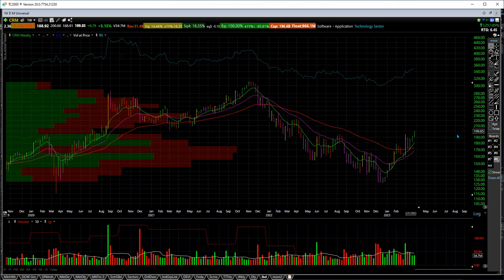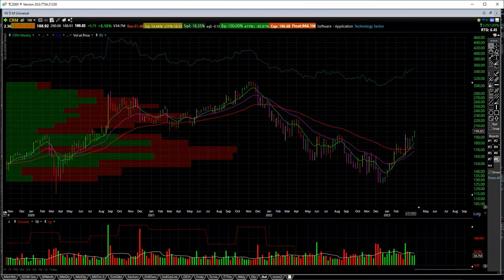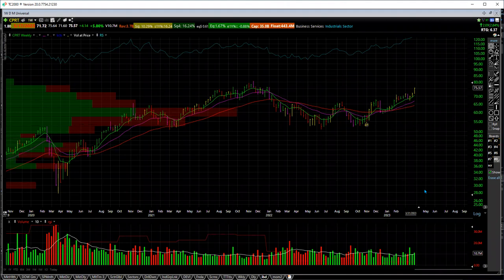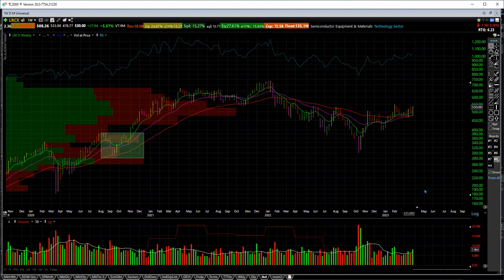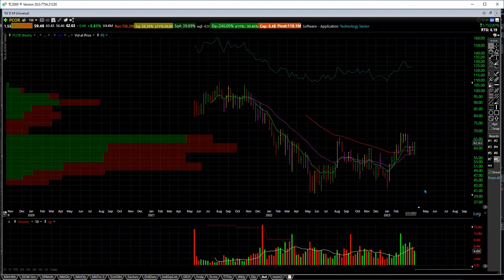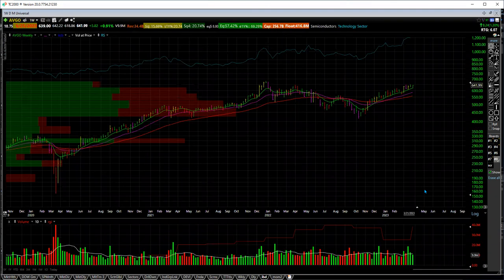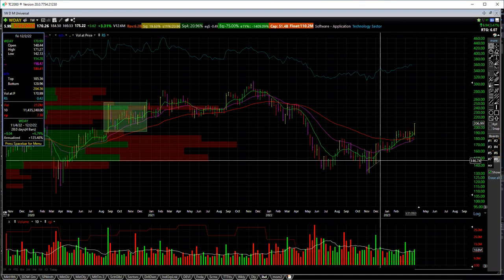Salesforce, so this is a big stodgy stock. It looks like it's putting in a bottom and starting to find its way into an uptrend. DB, Copart, ADI, LRCX, Pico, GPK. That's nice momentum there. Avago, another tech stock which is showing good patterns. And then Workday, big tech stock in the cloud arena.